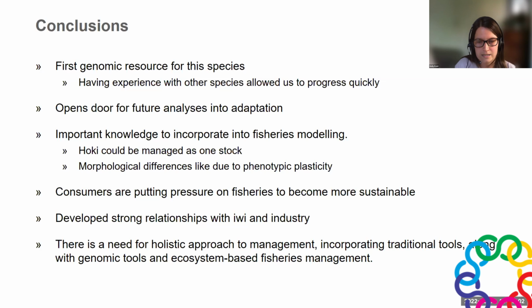Although we didn't find any substructuring within the New Zealand samples, we still found that there's a mismatch between management units and the actual genetic units, and the project's been able to produce valuable knowledge that can be incorporated into the fisheries models in the future.